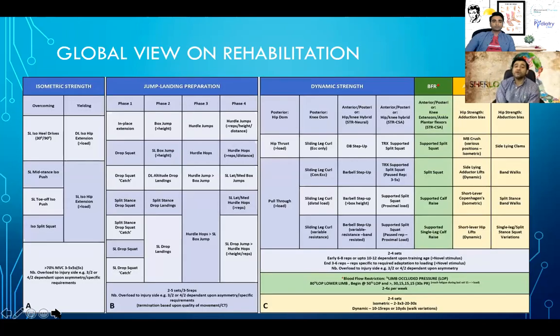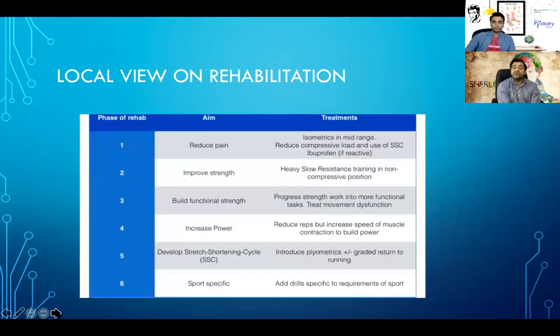Okay, so I'm not going to go into this in detail, but this is something that we would do to look at a rehabilitation program as a whole. It just goes to show that we would be using different markers for strength, and if the patient's doing jumps, landing, we're looking at different dynamic strength, and different structures. And this is a rehab program in detail, but we can break this down into something very simple, which is what I do for everything.